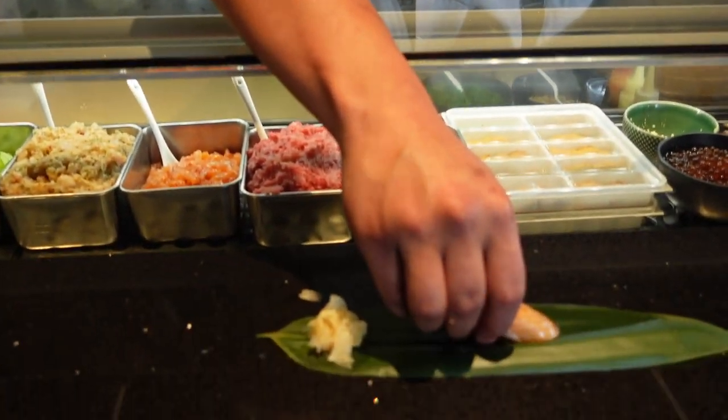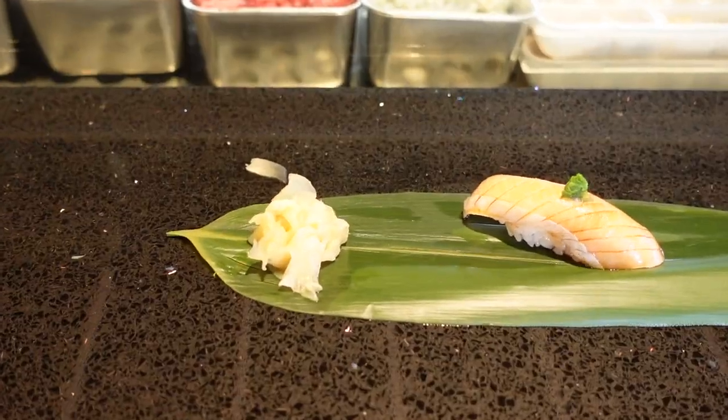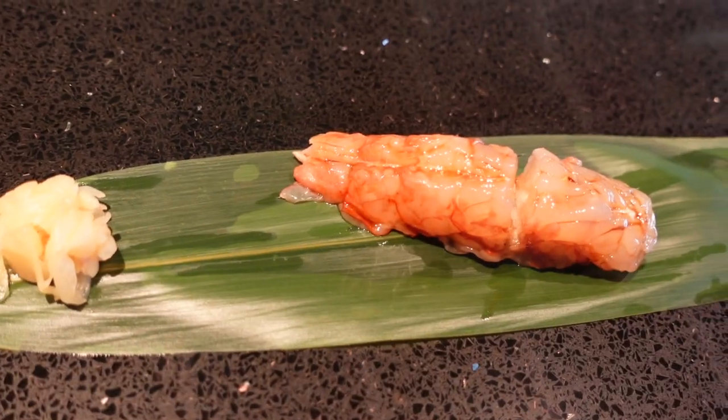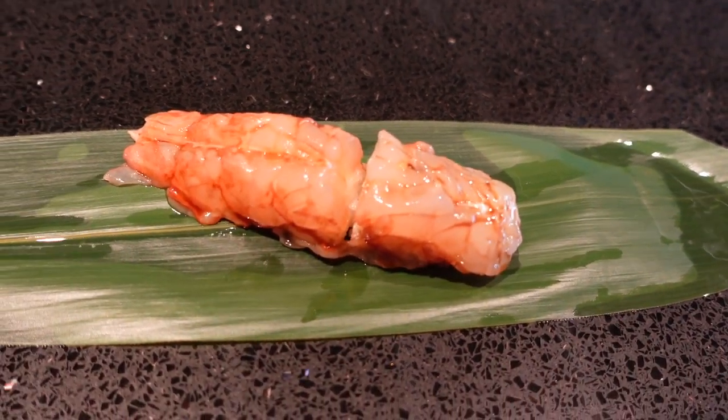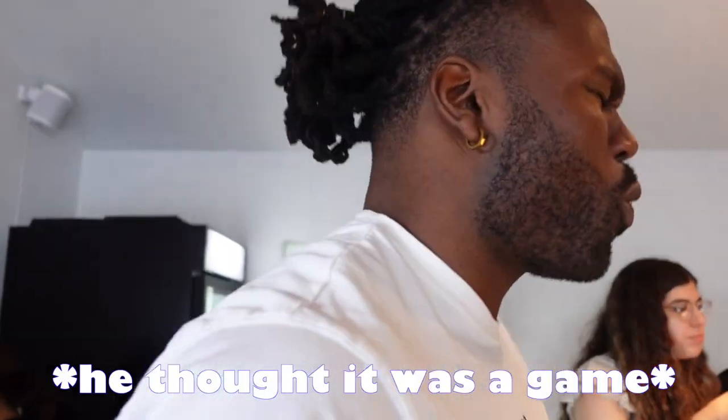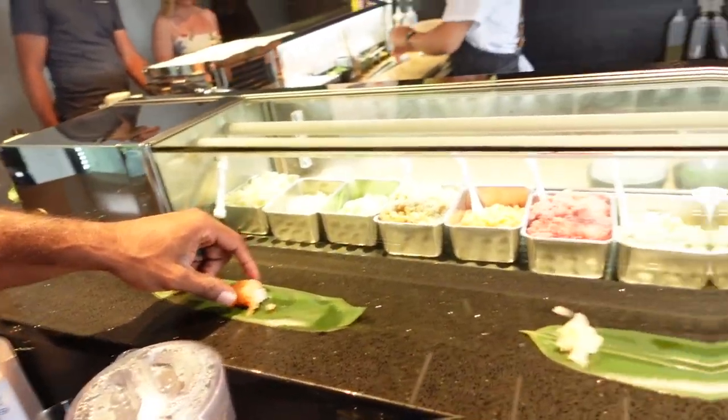So this is hamachi, Japanese yellowtail. I'm telling you, when I ordered sushi and I got this, I was like, what? That was really good. Good? That's for sure you right on. Oh man.